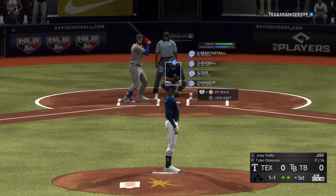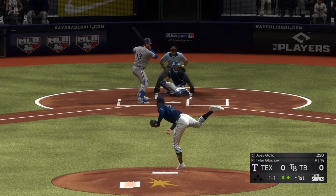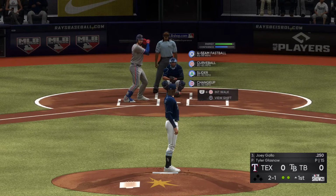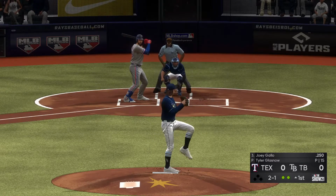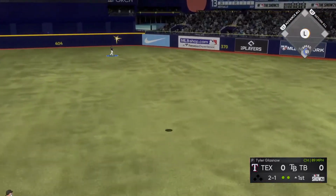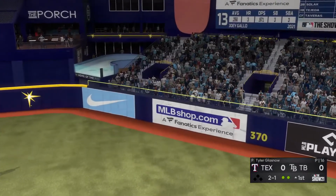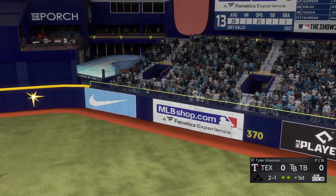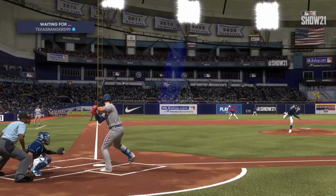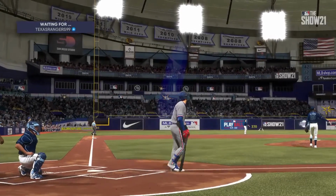And we're just underway from Tropicana Field. That nibbled the corner there, but missed. 2-1. Oh, forget about this one. Gone. Loved a homer in the top of the first inning. Give your pitcher a chance to kind of regroup and gather himself with an early lead.